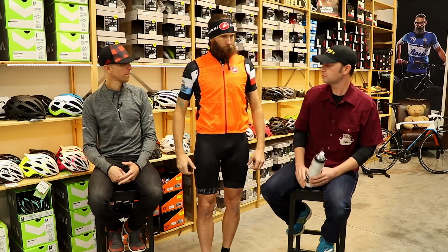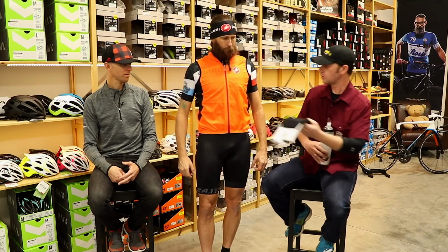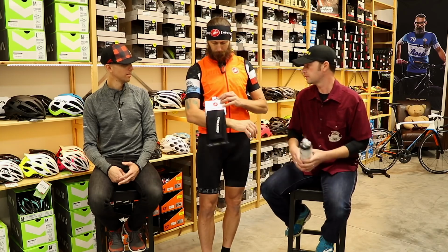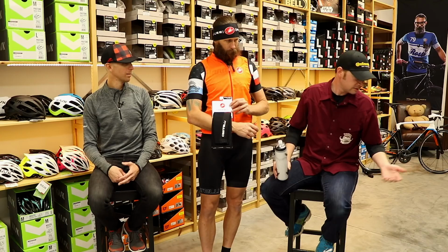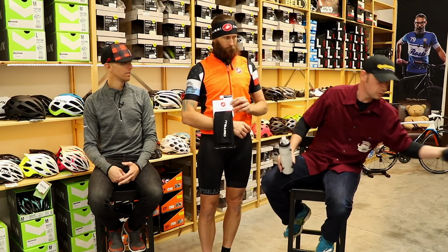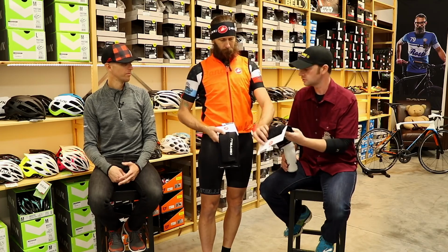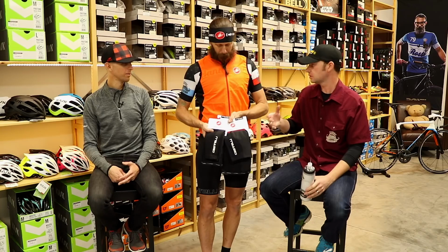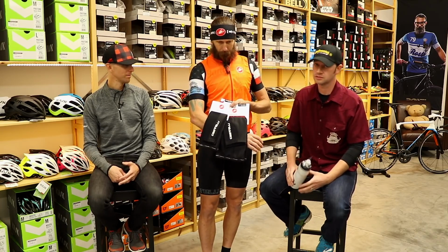If it's a little bit cooler, then you can always add in some arm warmers just to cover the arms, which again is a layer that can be taken off as you warm up and thrown in your jersey pocket. And even if it's down in the low to mid 50s, maybe some knee warmers too might do the trick. But in temperatures around the 50s and 60s, you definitely don't want to overdress. You will get warm, especially if it's sunny.